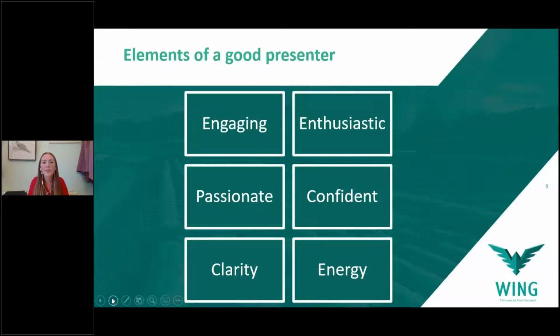And confidence, I think, is a really big one. So when you give a presentation, you need to believe in and be confident in what you're delivering. At the end of the day, you're the person there that's the expert in your topic. So yes, you might be presenting to a technical audience, but you've done the study on your particular topic. So have confidence in what you're saying. And clarity. So your presentation needs to be to the point. It needs to be concise and clear for your audience to read and follow.